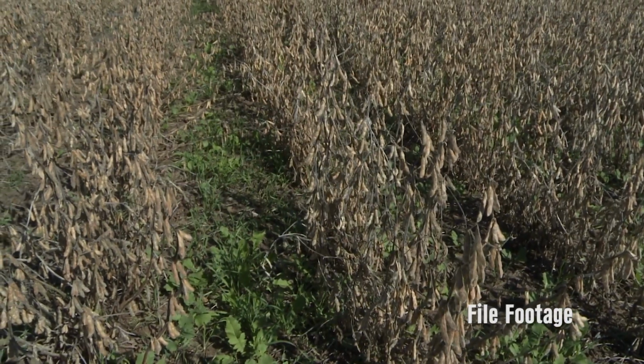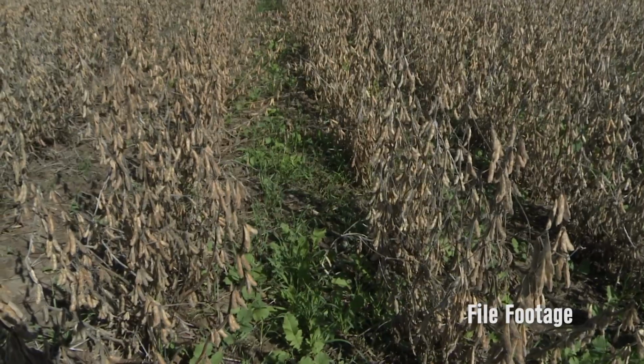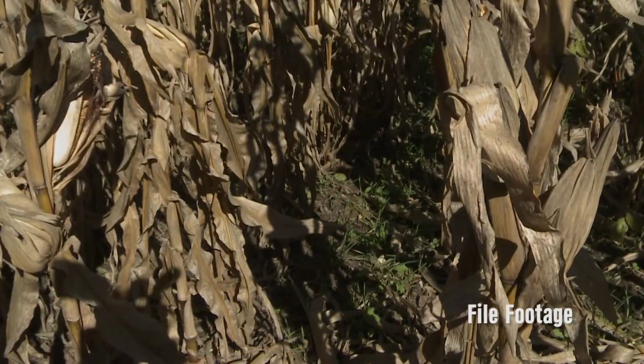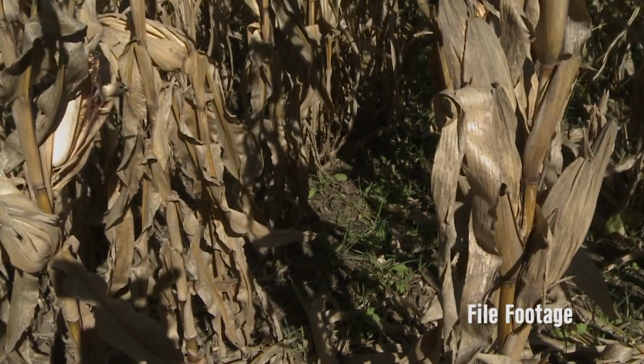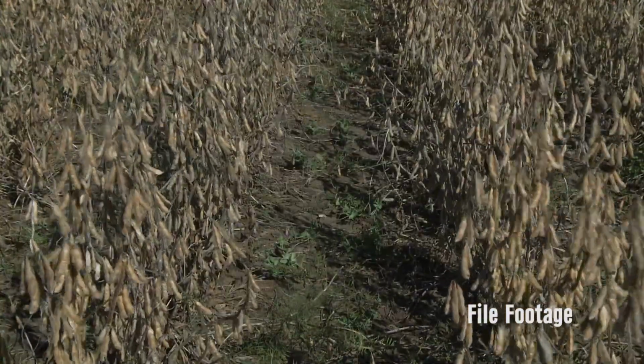2014 was the first season we planted cover crops in corn and soybean systems. And we did this research to figure out whether we can fit cover crops into a corn-soybean rotation in Nebraska and what the implications on corn and soybean yields would be.